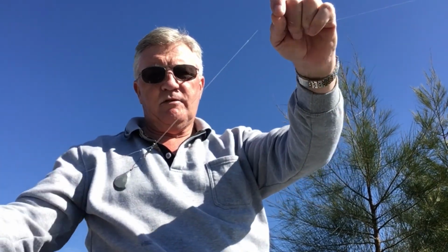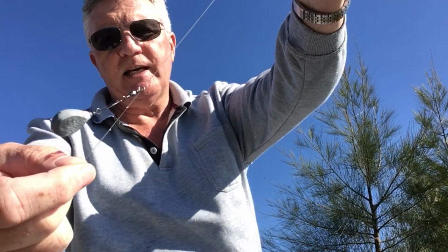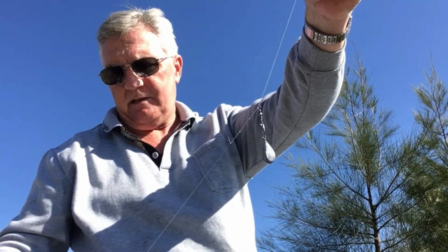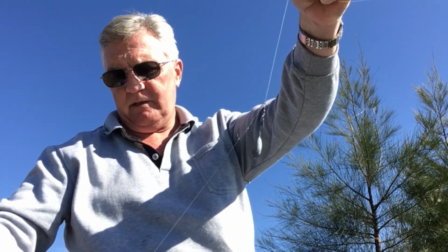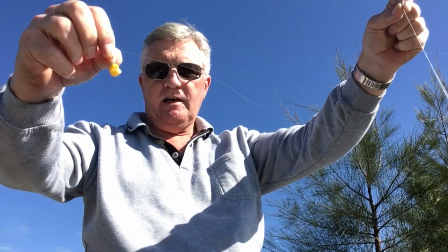This is just a sliding bomb or sinker, and all I've done here is I've taken a loop, tied the first loop at this point, and then tied 3 more loops in there, so that the bomb only gets to there, and then your hook length doesn't get tangled up with the bomb as you're casting. Again, no feed other than 2 bits of sweet corn on the hook. So, don't know if this is going to work, but let's give it a go.